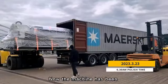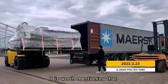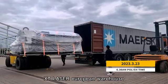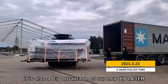Now the machine has been shipped to the exhibition hall and is being unloaded. It is worth mentioning that this machine is shipped from XT Laser's European warehouse. Rapid delivery within the whole of Europe is also a major advantage of XT Laser.